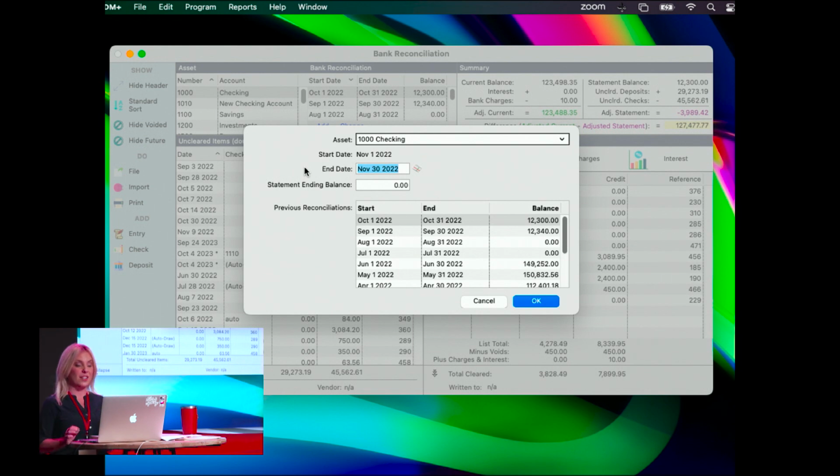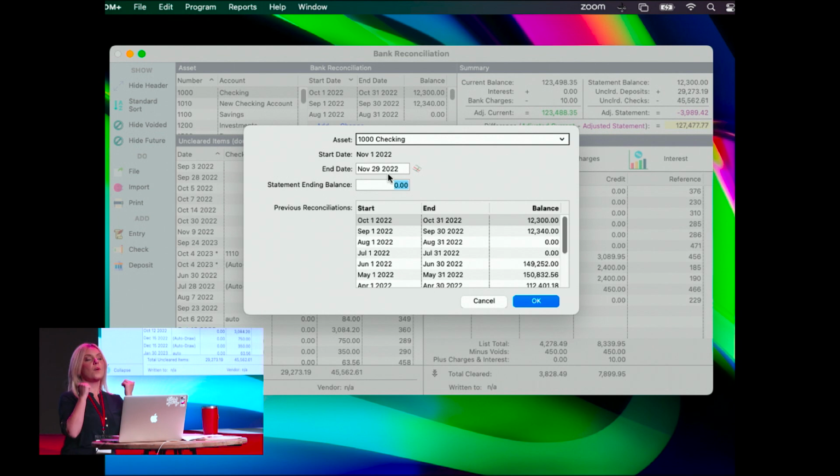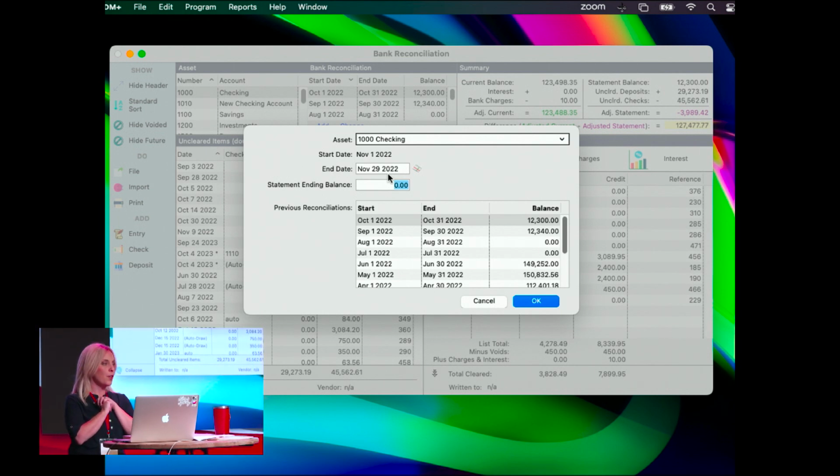But one of the big things is the date, the end date. Make sure it matches. So if I did this for 29, 22, when I do another one, what's my next bank statement going to start with? November 30th. Okay? Ending balance: on your bank statement, it says statement ending balance, but you also have statement beginning balance. You want to use the statement ending balance, whatever it says. We'll say it says this. Okay? Then we click OK.